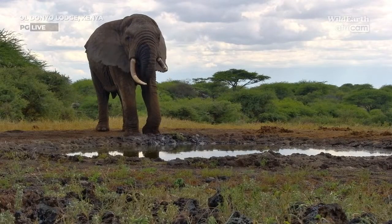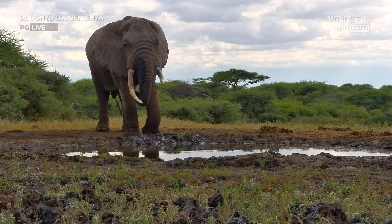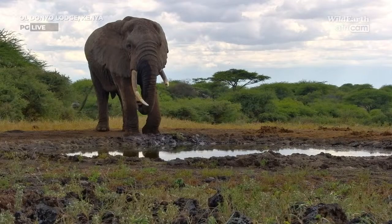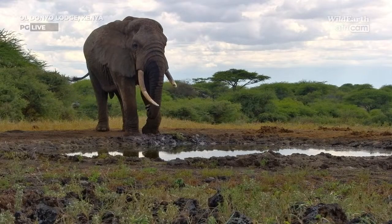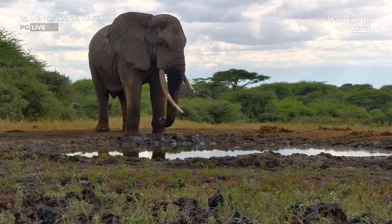See, there might just be a little bit of a slow trickle, which you can actually see there where that elephant's trunk has been. So I think it's just slowly extracting the water as it's being pumped out into this waterhole.